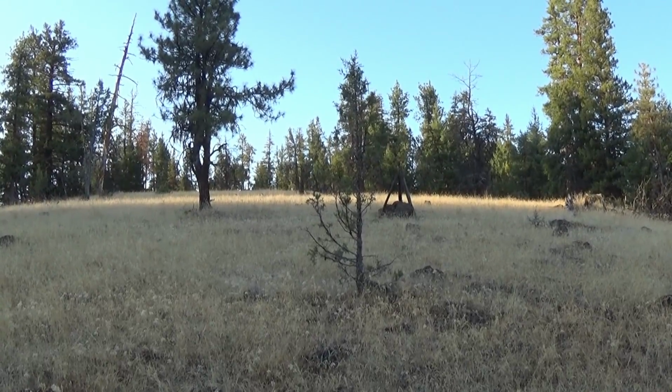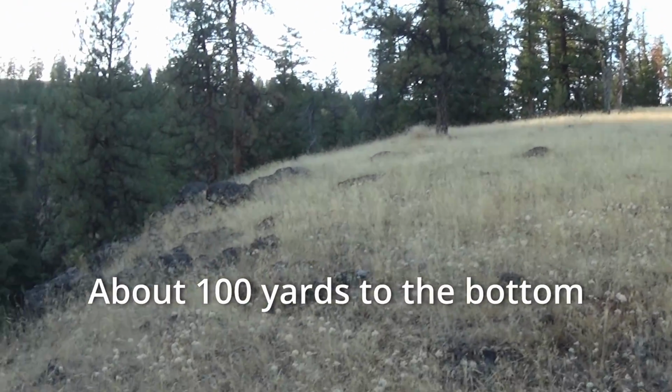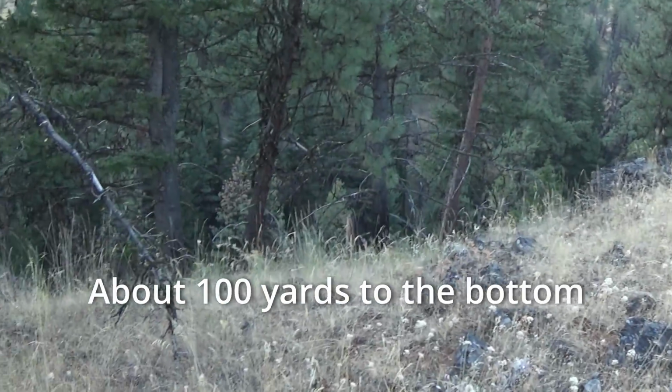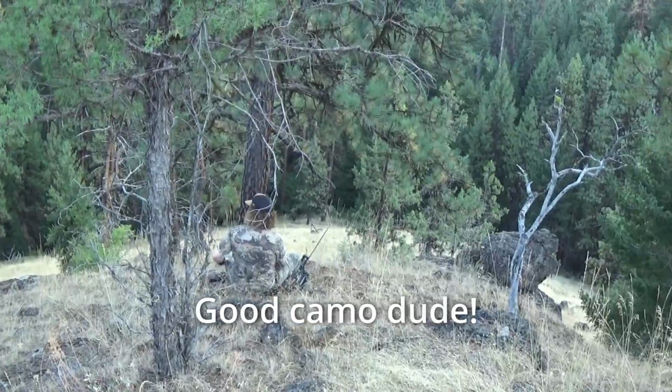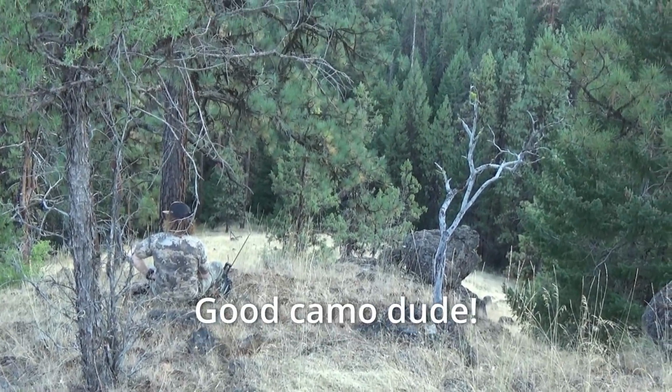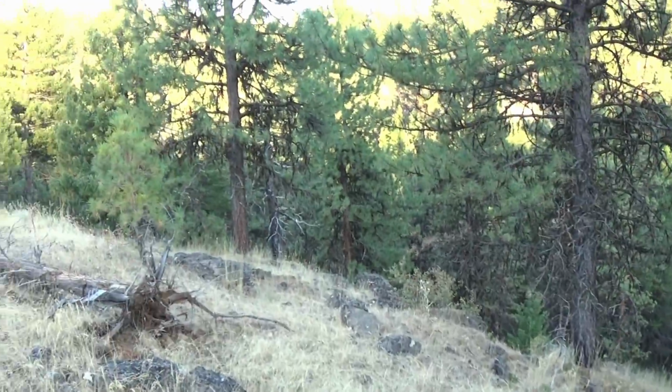Well, we made it down this finger here where these 2 drainages come together. Drops right off on this side. Here's the point. We're looking straight down. Right down there's the bottom of the 2. This is the left one.